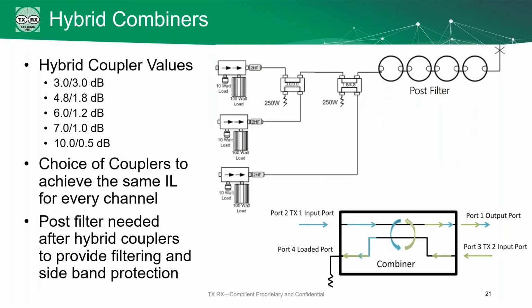Here we have a typical hybrid situation. We've got 3 channels, they're all fairly close together. We want to combine them through one antenna. So in the case of the first 2, they combine in the first hybrid, and then those are combined with the third in the second hybrid. Now I mentioned that there's no filtering inherent in the hybrids, which is why we have a post filter section here.